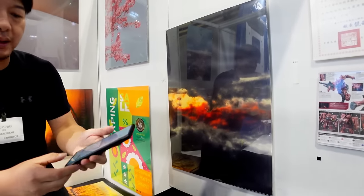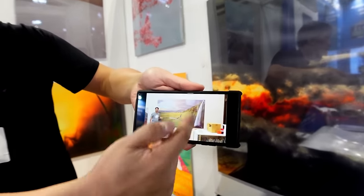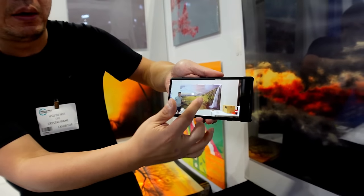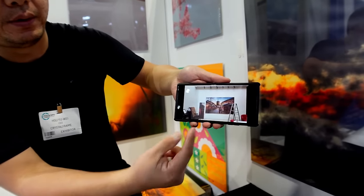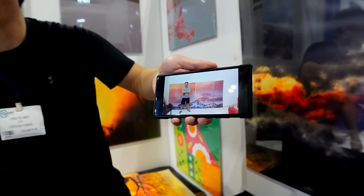We can do this. Do the sections, section after section, no gap. Wow. See? And a quick swipe, right? Nice. Cool. They did some great stuff there.